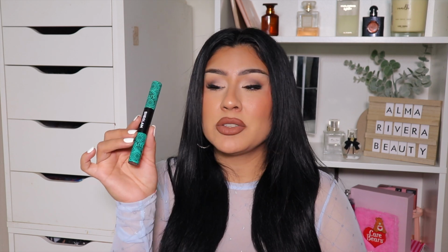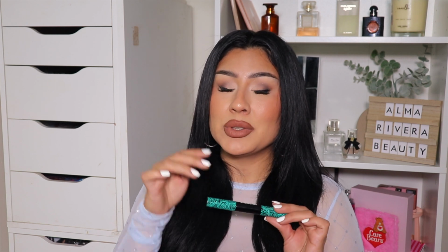And the reason why I love it so much is because it has two different wands. It does have a thicker side and a thinner side, depending on the type of look that you're looking for. The bigger side, I use for my top lashes, and the thin one, I use for the bottom part. You will see volume and you will see length, and guess what, girl? It's affordable, so you just can't go wrong with this one.